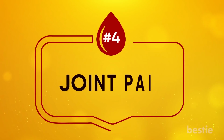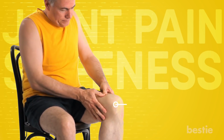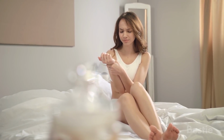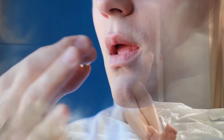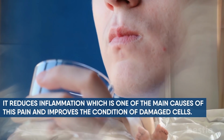Number 4. Joint pain. Joint pain, stiffness, and limited range of motion in the joints is a sign of old age. It mainly happens because the cartilage which covers the bones breaks down and leads to osteoarthritis. If you've been feeling pain in your joints or have been experiencing leg cramps that just don't get better, then taking fish oil supplements will work wonders. It reduces inflammation, which is one of the main causes of this pain, and improves the condition of damaged cells.